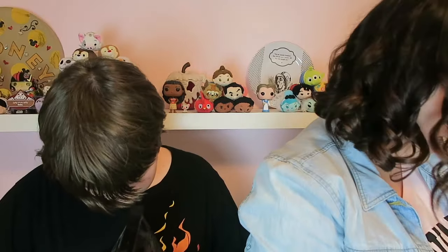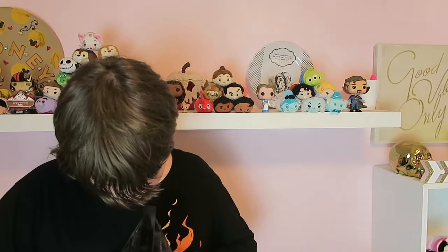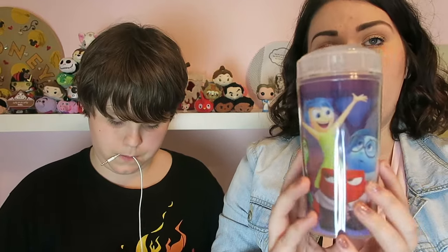While Cameron is still going, I have a few things left, so I'm gonna show you some of them. Said that I had more of like the Avengers type cups. The first one I bought was for Inside Out when that was first released. It looks like this, and it has all the characters on it, and it's kind of see-through, if you can tell.